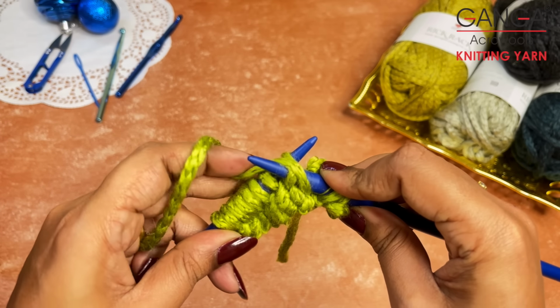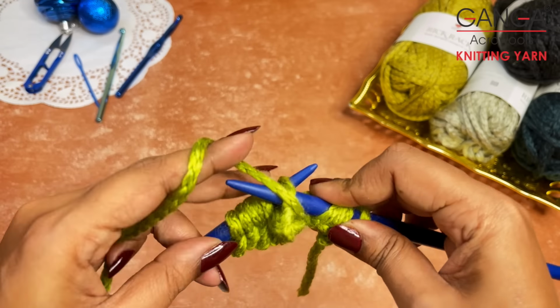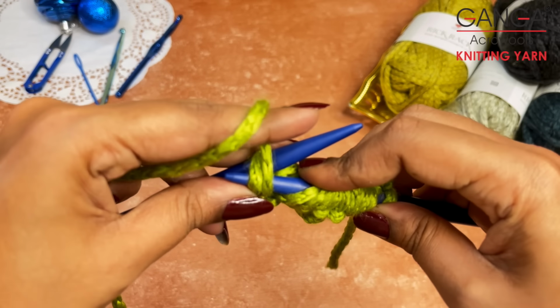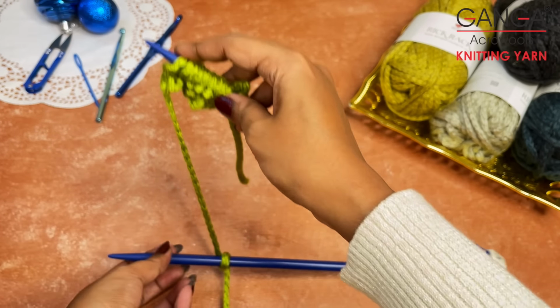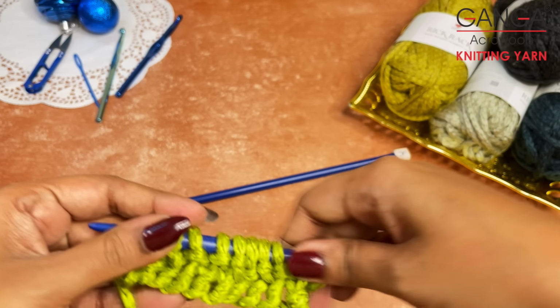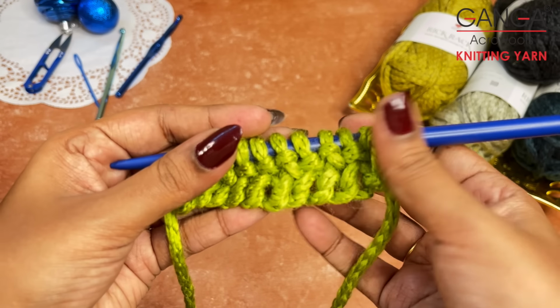Insert from back to front, wrap it around, scoop it behind and push it down. Now continue making till the end of the row. Now for the last loop, insert from back to front, scoop it behind and push it down. We have completed 2 rows of purl stitches. Continue making for how many ever rows you want to make.